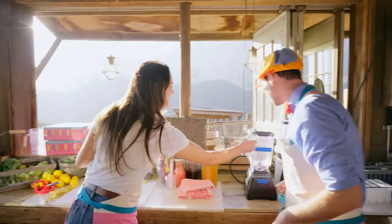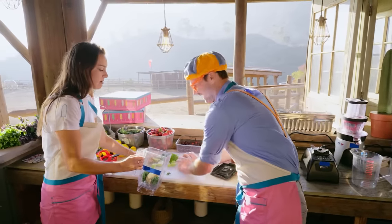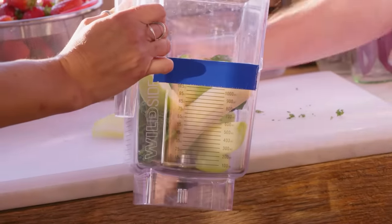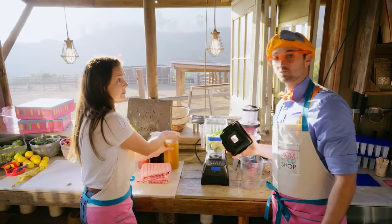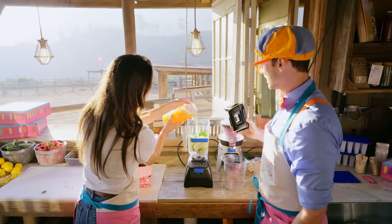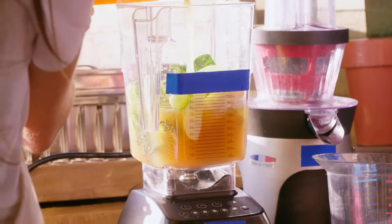Thanks. So I'm gonna go ahead and grab the blender. Okay. And then we could just put all the fruits and vegetables in there. Just throw them all in. It's a very powerful blender. Cool. Okay, here we go. That's apple. And then I'm gonna add some liquid. So anytime you use a blender, you need some liquid. Or else it's not gonna blend properly. What kind of liquid is that? I have some organic apple juice here. Ooh, yum! All right. So excited.